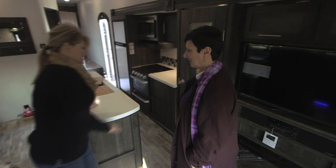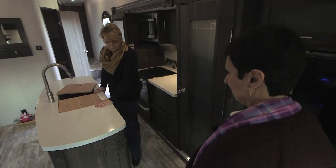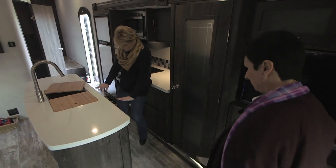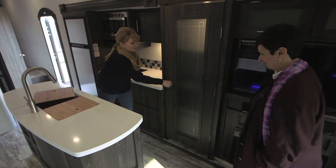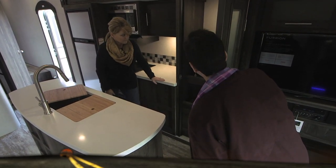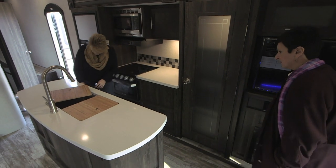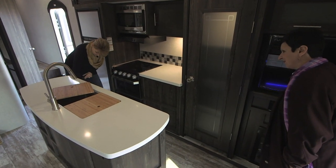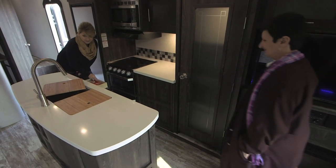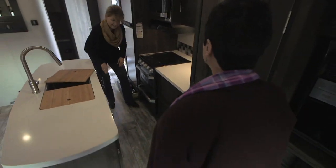But back to this kitchen, oh my gosh, it is a gourmet chef's dream. You've got this beautiful island right here with lots of storage. You even have a pantry over here. Great, that's necessary. And you've got these wonderful slide out drawers right here where I happen to keep Cookie's little treats. Cookie, did you hear that?